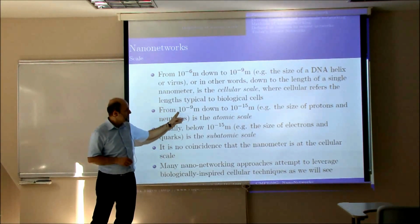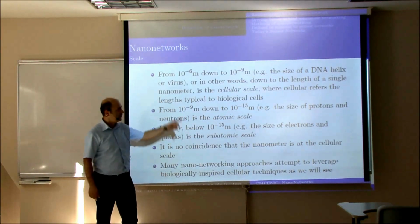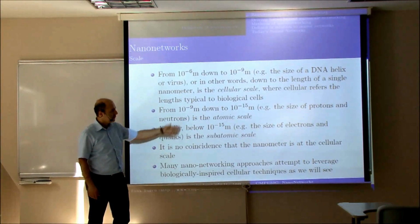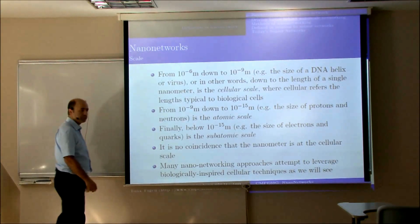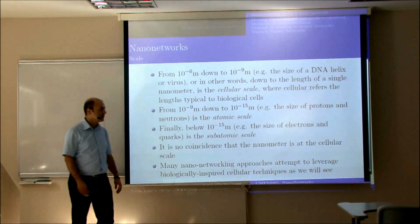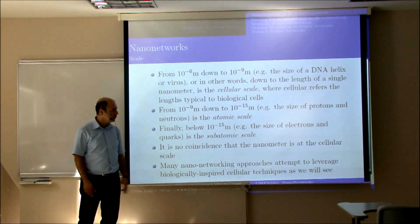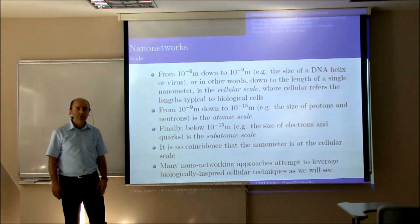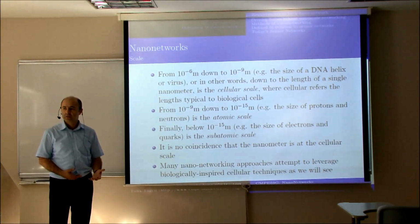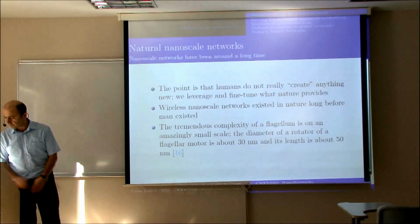And from 10 to the minus 9 down to 10 to the minus 15, this is the size of the protons and the neutrons. It's called the atomic scale. And finally, below that, we'll call the subatomic scale. So it's no coincidence that the nanometer is at the cellular scale. Many nanonetworking approaches attempt to leverage what is already being done in nature, understand from nature, and go in a bio-inspired manner, as we'll be discussing.